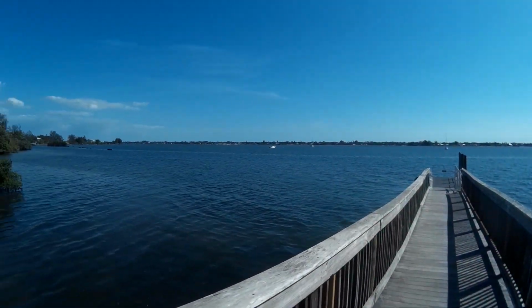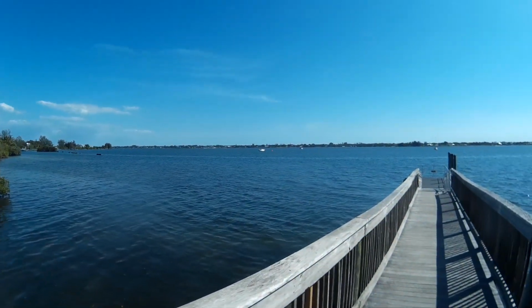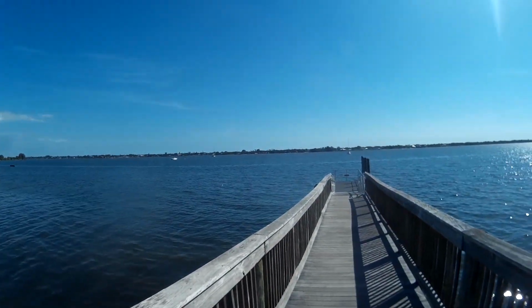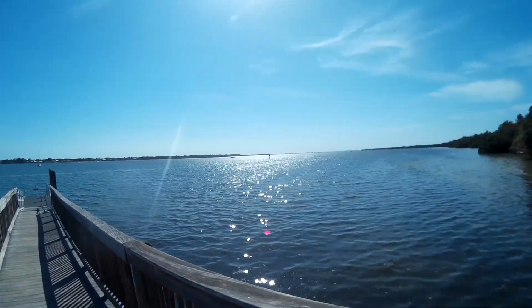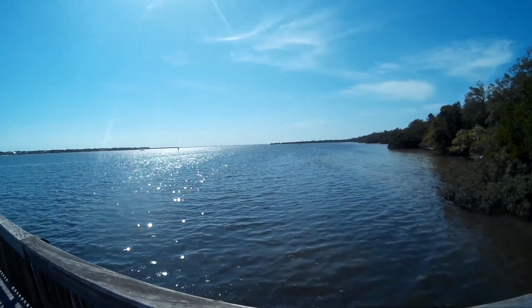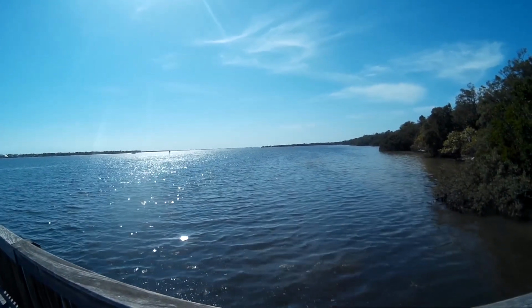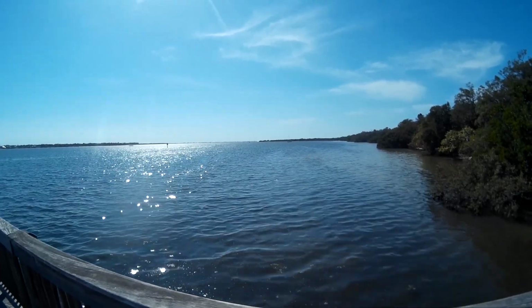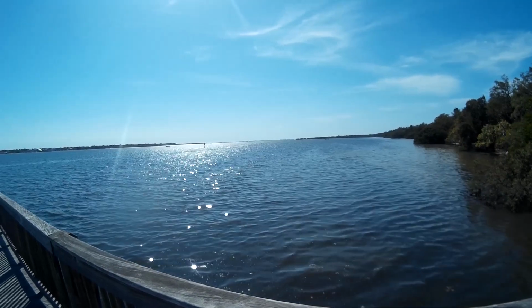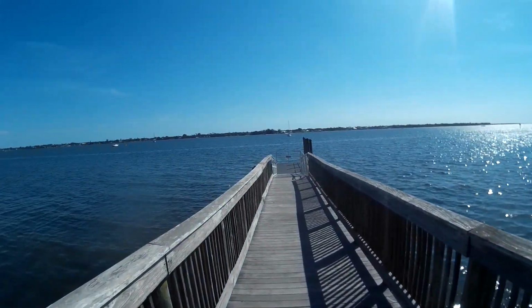So, this is the Manatee River, and it's very pretty. We're anchored right over there, and there's a few other boats anchored. And way over to this side, that's sort of the mouth of Tampa Bay. Tampa Bay is about, I don't know, a couple miles that way. This opens right up into this river, and it's a pretty cool spot.